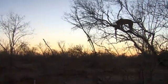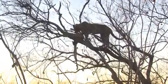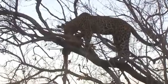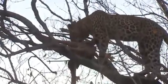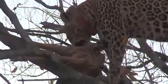Now, this is not the most ideal tree, but I think it was the most conveniently close tree. And so far, no hyenas are around, so he's having quite a good time. Hasn't been put under pressure.